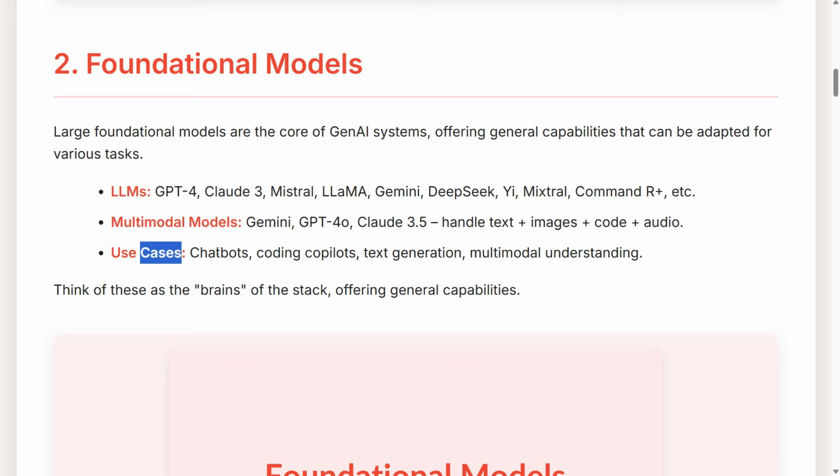Well, these models are behind your everyday chatbots, sure, but also coding copilots helping developers write code faster. Huge time saver. Absolutely. Advanced text generation for articles, creative writing, you name it.